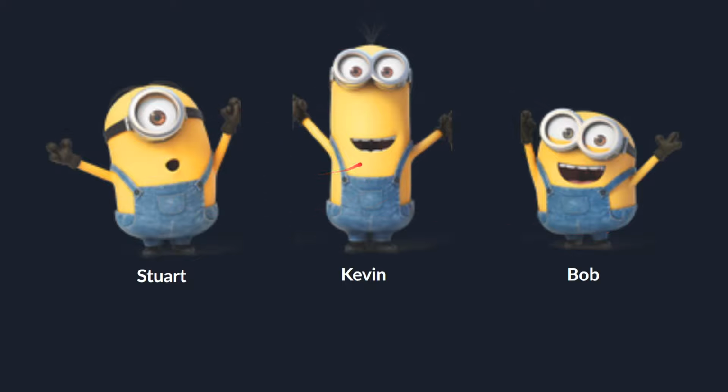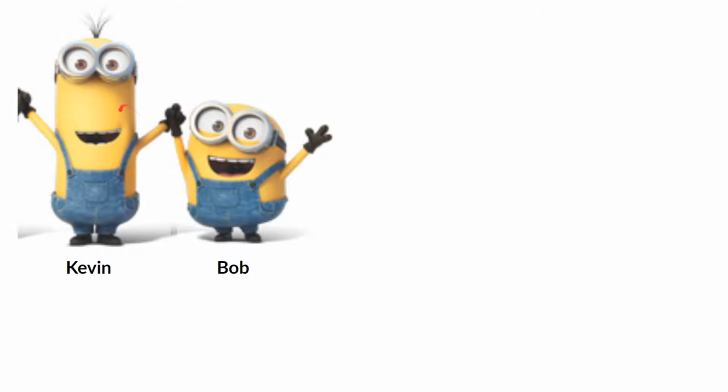So Stuart, Kevin, and Bob all have some pretty different features going on. So we're going to look at the different combinations of features that we could get out of Stuart, Kevin, and Bob. And we're going to do that using Punnett Squares. So first, we'll use Kevin and Bob.